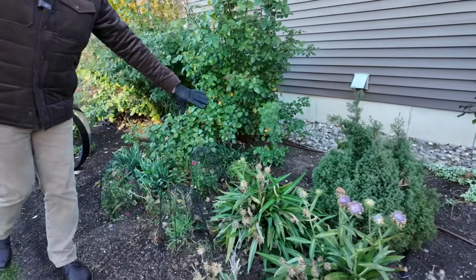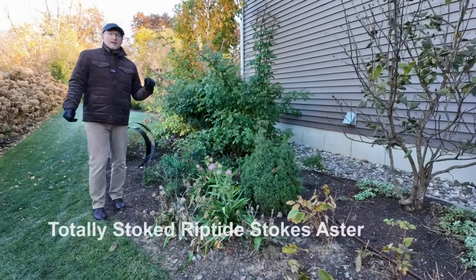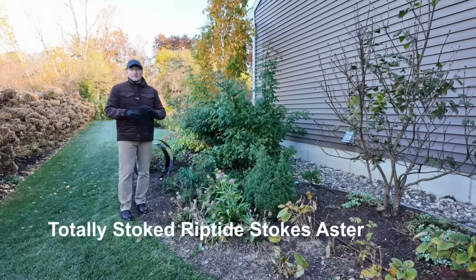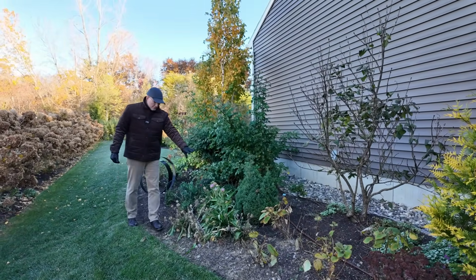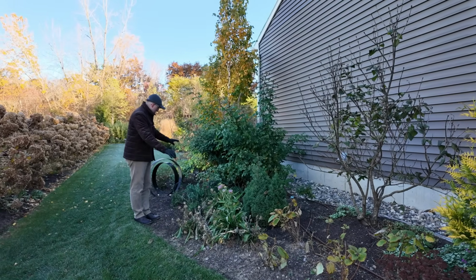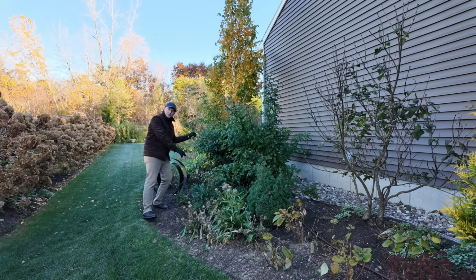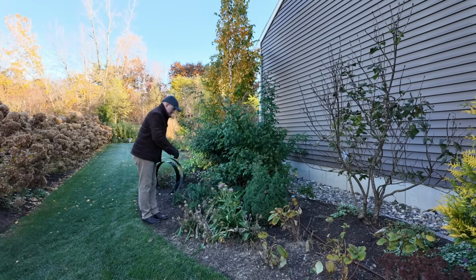And then we have here the Totally Stoked Riptide Stokes Aster. You've got to practice that one. Totally Stoked Riptide Stokes Aster. That's a mouthful. Beautiful blue flowers, gorgeous foliage, and what a texture situation this will be with the blue strappy leaves, the big thick green leaves, and the fuzzy yarrow.